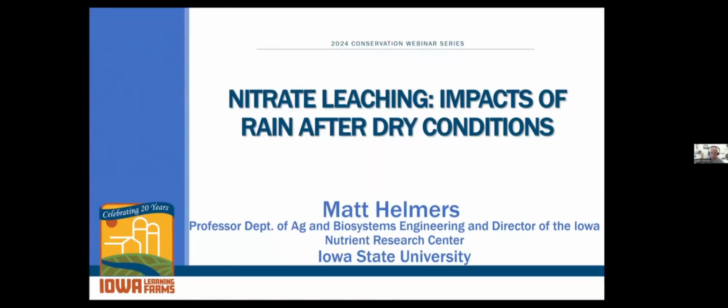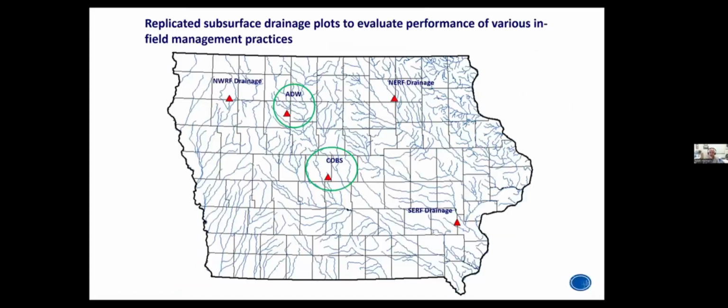As folks know, we are coming off some drier conditions, and we had some excess precipitation in the spring of 2024 that led to subsurface drainage. I'm going to show you some information from two of our sites. I chose these two sites in part because we have a long data history. The five sites shown on this map, the Northwest Research Farm, ADW, Northeast Research Farm, Cobb's, and the Surf site, are all ones I've been involved with during my career at Iowa State.